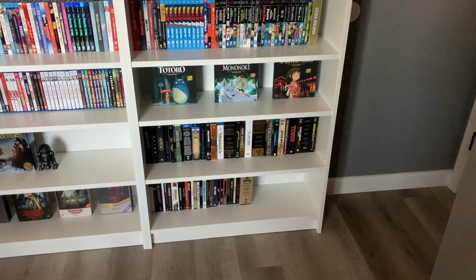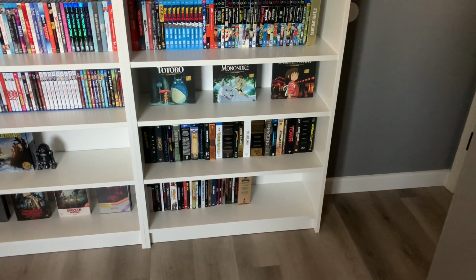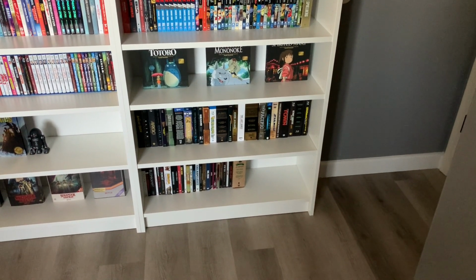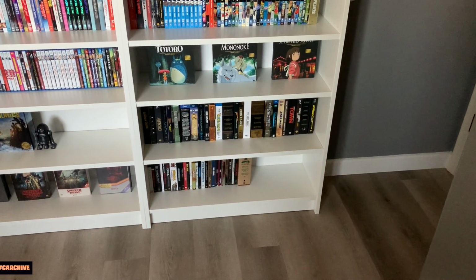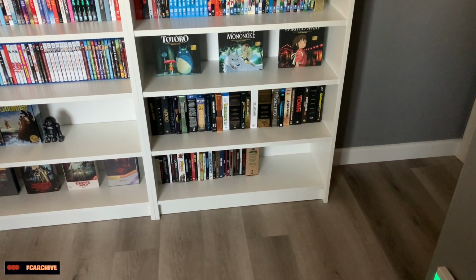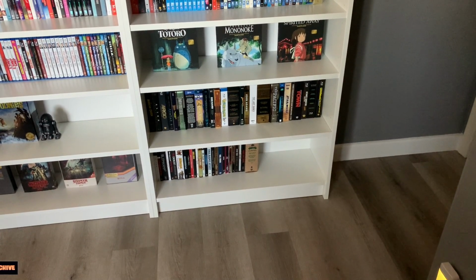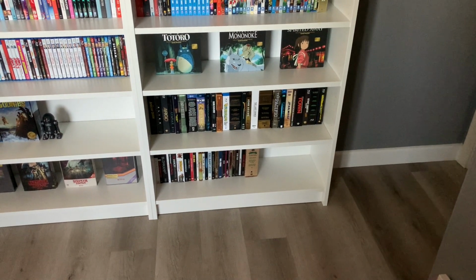I wished they would have continued that series. For whatever reason, they have not. But they include the film and then the soundtrack, as well as a book inside. And those are large, hard, rigid boxes that those are housed in. And then below that, we have Blu-ray box sets. And on the very bottom shelf, we have digibooks and my very, very small steelbook collection.